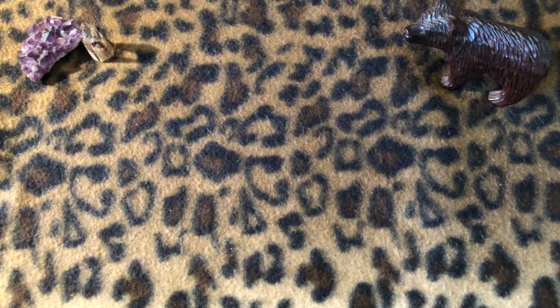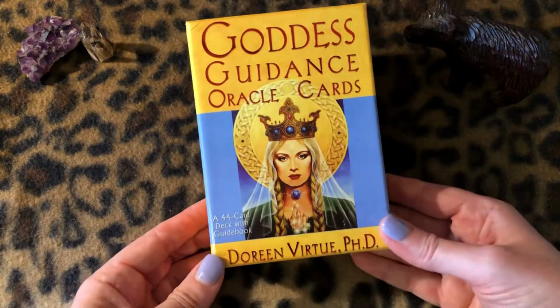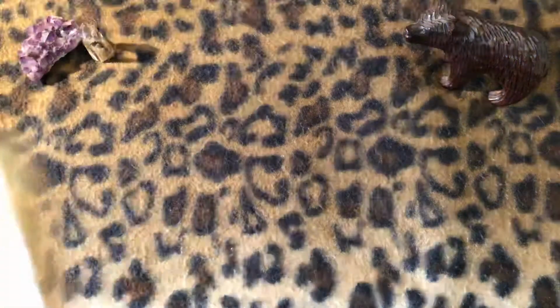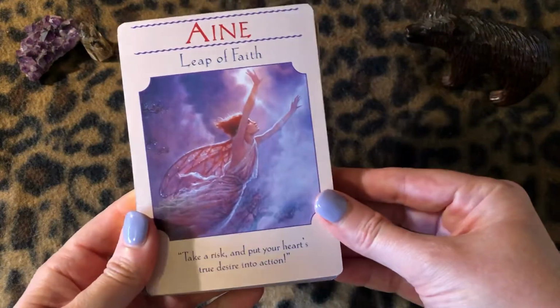Number 8, the deck that made you want to collect decks in the first place. Now this is tough because I can't really quite remember at what point I decided I was going to collect, and I don't think it was about collection as such. It was more, I think, a deck that showed me that you didn't just get a Rider-Waite Smith deck and just sit with it, that you could actually find decks that did different things. And so the one that would have to do that is my Goddess Guidance. And the reason for that is because I found that, I mean, clearly different. It showed me that oracle cards can have different purposes.